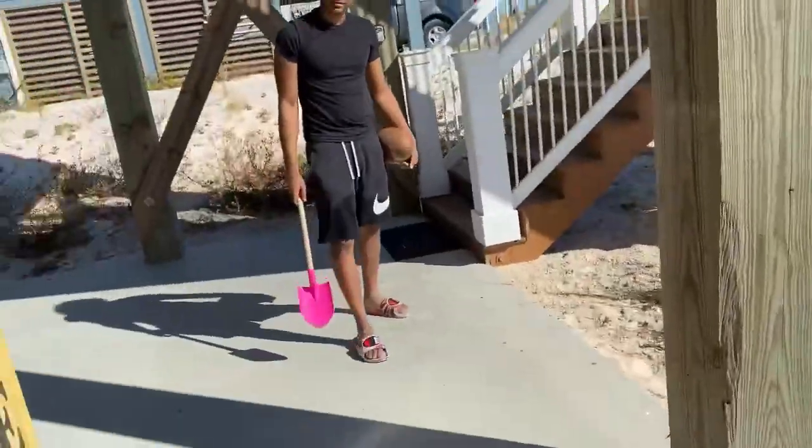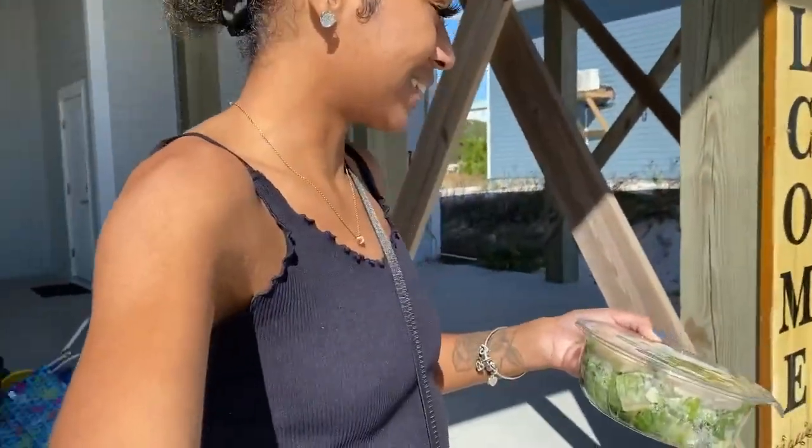Look, Drew trying to kill it, but it's not even a bug. It's a plant, y'all. Oh, you trying to sweep it away.